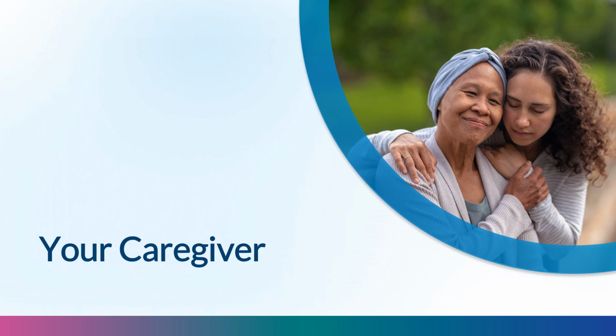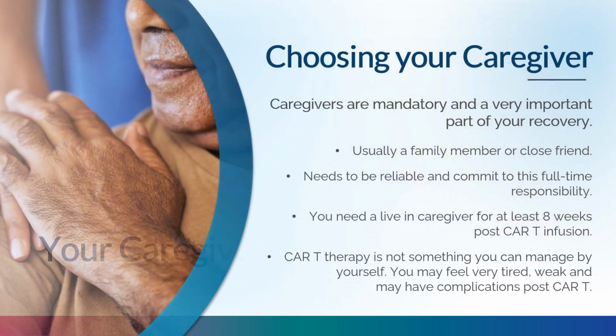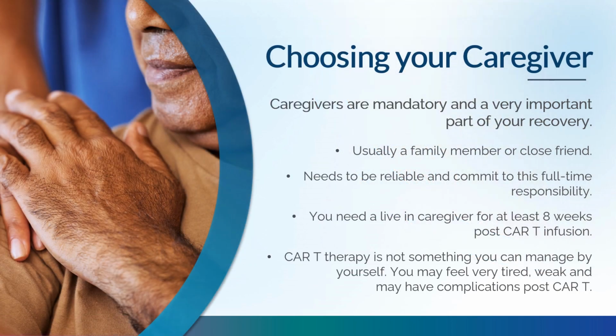Your dedicated caregiver will be your key support throughout your recovery journey. Your caregiver is usually a family member or close friend that is very reliable and can commit to the full-time responsibility of looking after you after CAR T-cell therapy. The amount of time you need a caregiver for will depend on your general condition and recovery course after treatment, but you must plan to have a caregiver live with you for at least 8 weeks from the day of your CAR T-cell infusion. Again, some of this time will be spent in hospital, and your caregiver does not need to be present with you while you are in hospital.